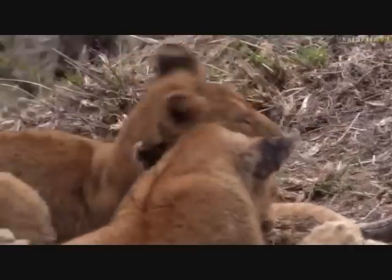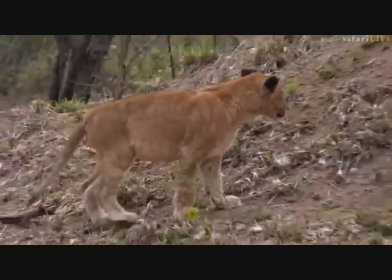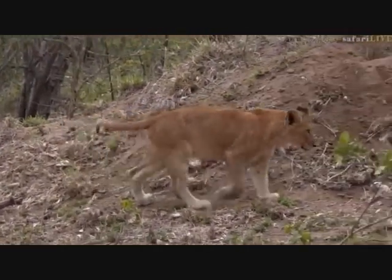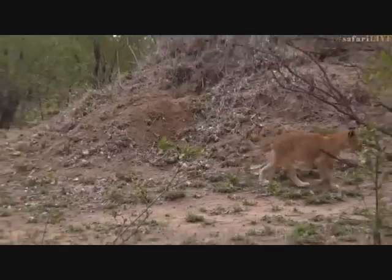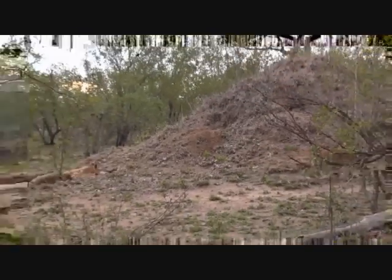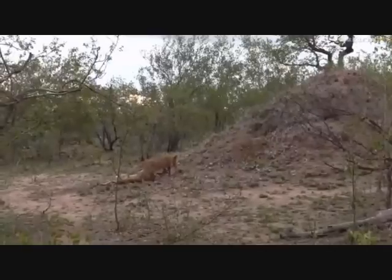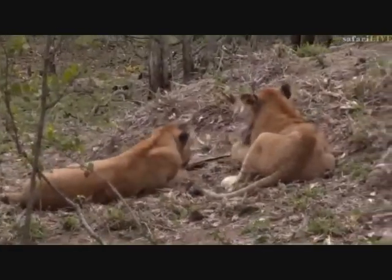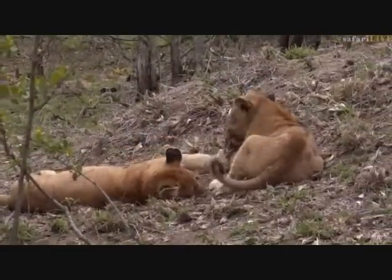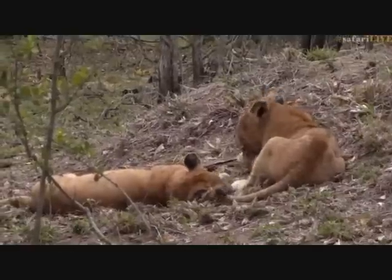Seems as if they've started to settle down now. And Doodles, you say it's so nice to see the cubs running and playing like this. It really is wonderful. And that little one's got a stick it's chewing on. Just shows you how playful these cubs are.